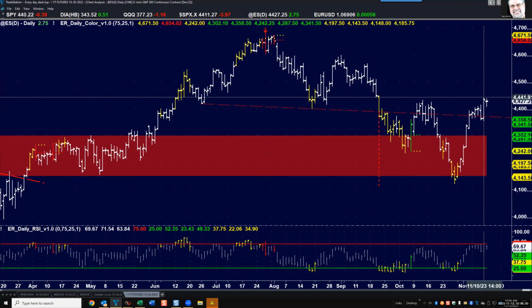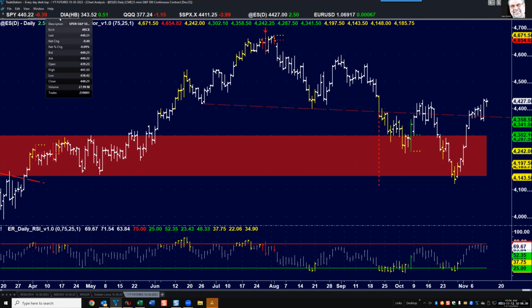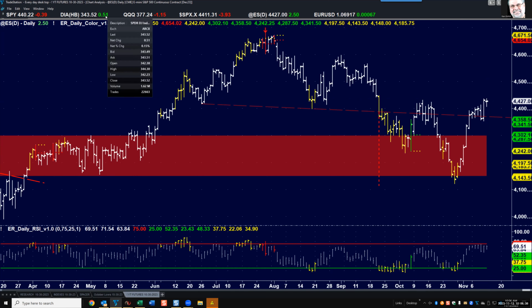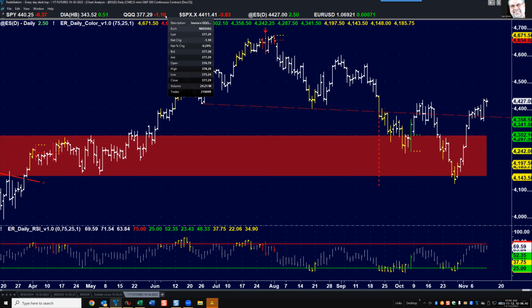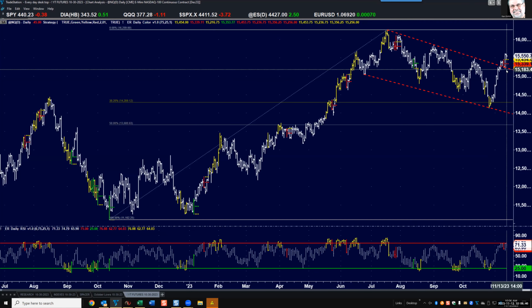So here we are. Resistance looks like it's going to turn down. Spider right now down 40 cents. DIA sinking a little bit, down 50 cents. And the Q's a little bit more than a point lower at the moment. Next chart, NASDAQ. Talked about this before. No changes. Like what I see.